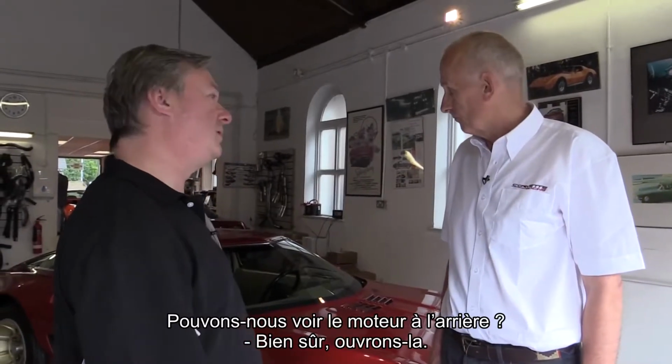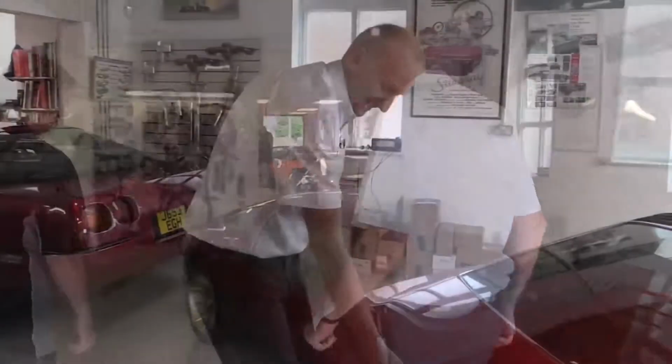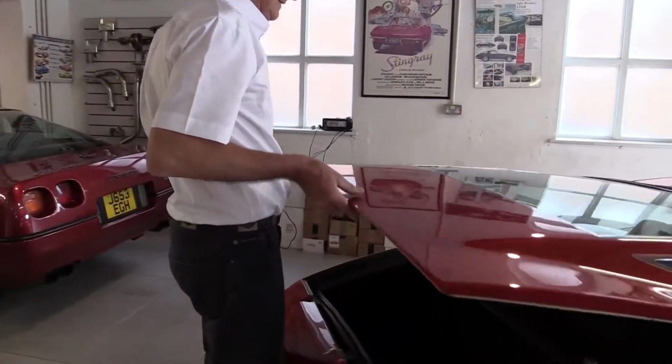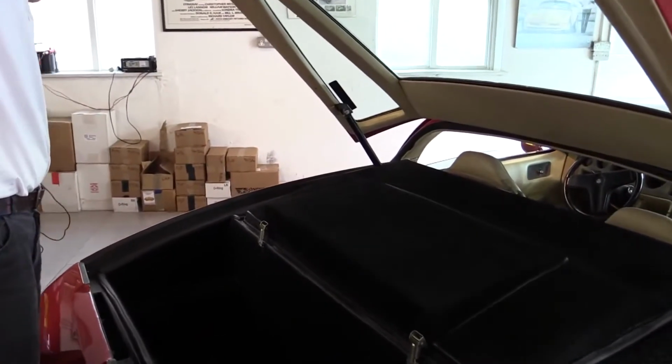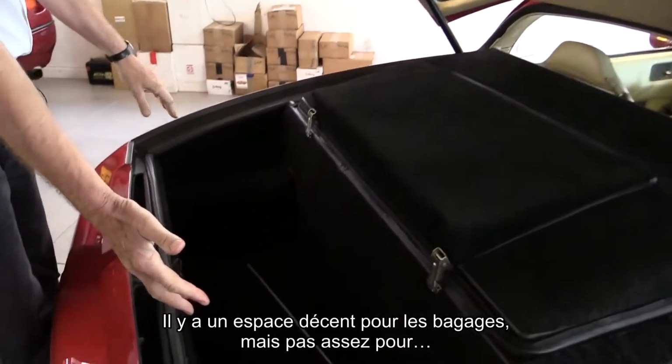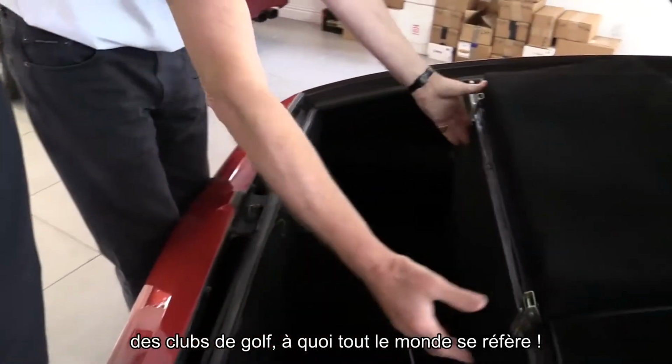So, can we have a look at the engine in the back? Of course, yes. Okay. Let's get things opened up. So you've got a lot of extra space. You have a decent amount of baggage space there, not quite as much as a... golf clubs is what everyone talks about.